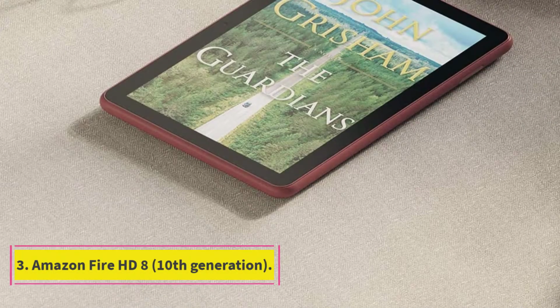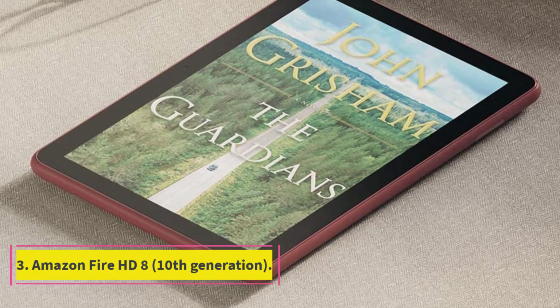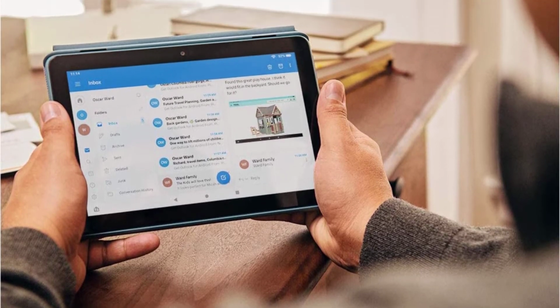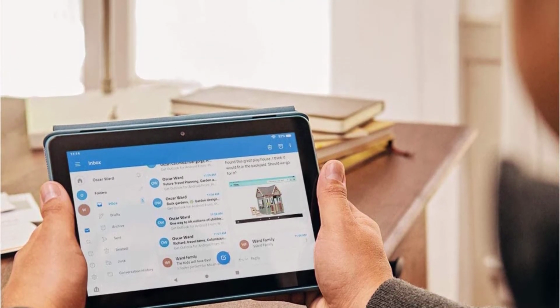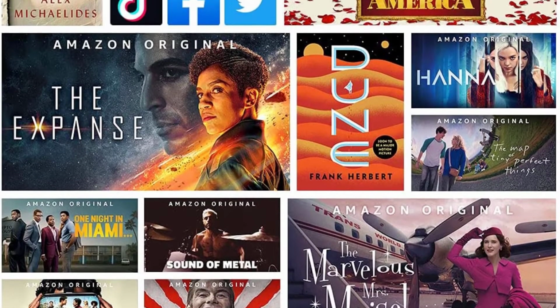Number 3. Amazon Fire HD 8, 10th generation. The Amazon Fire HD 8, 10th generation, costs less than $100, which is an excellent value. It lets you stream video from Netflix, Hulu, HBO Now, and other popular services, and read your Kindle ebooks.